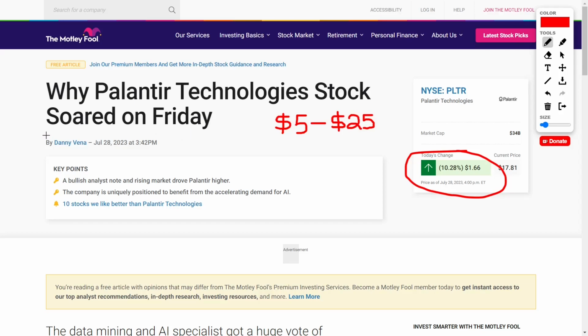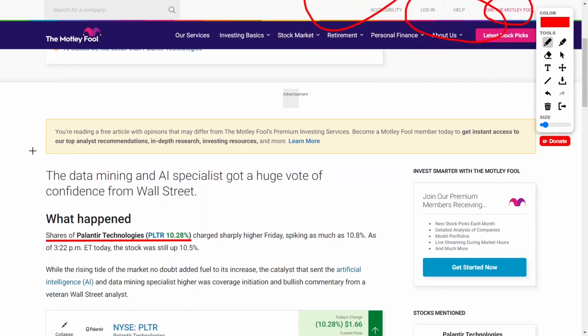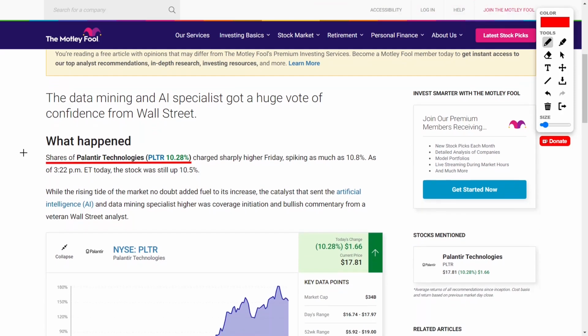The first article we're going to be analyzing is titled, Why Palantir Technologies Stock Soared. So right now they're trading for around $17.81. However, I think they're easily going to be able to break $18 by the end of the day. While more bearish analysts believe the company is going to fall back to around $5, the more bullish analysts believe this company is worth around $25. And to put this into perspective, the previous high-end price target for Palantir was $18 per share, but now we have a $25 price target, alluding to huge potential upside still left in this company.